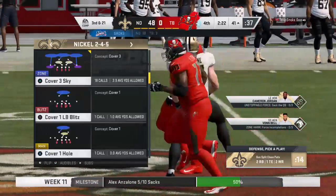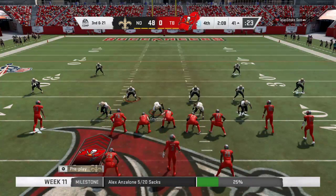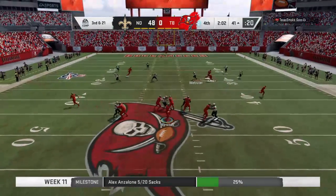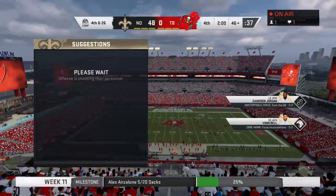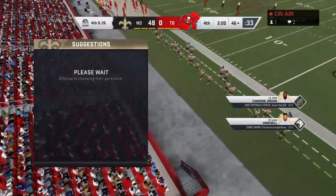The amount of sacks that they've absorbed in this game is absolutely extraordinary. Let's just face it. This offensive line, flat out, cannot handle this pass rush. It's been demonstrated time and time again. Throwing, Winston. Oh, the pressure too great, and he goes down once more. Just 2 minutes remaining here in the 4th quarter of what has been a one-sided affair.